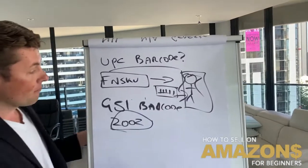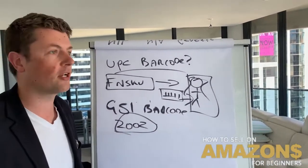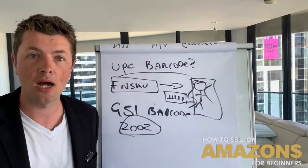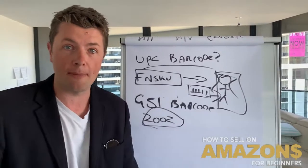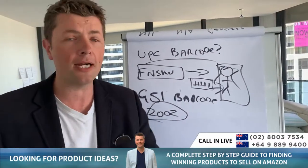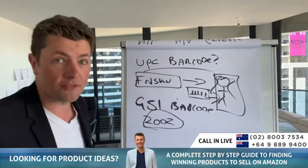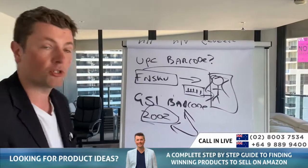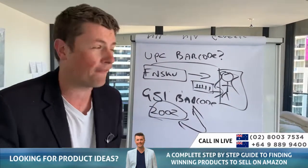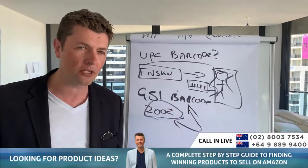Now, here's the thing. Before 2002, barcode companies bought up all these barcodes, like Instant UPC, instantupc.com, which is a company that we suggest you buy barcodes from. There's another one called Barcode Mania. There's heaps of them out there. They bought all these barcodes from GS1 prior to 2002, which means they can sell them to you at a fraction of the cost, and you don't have to pay the recurring commission. So hopefully that makes sense.